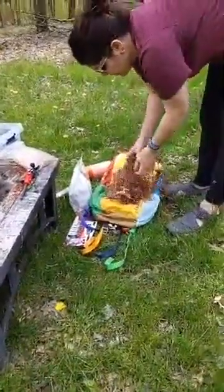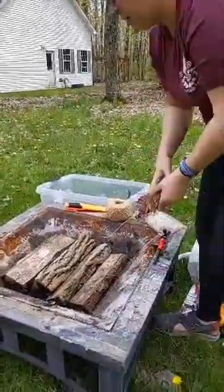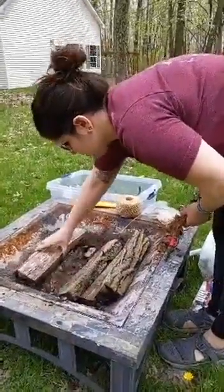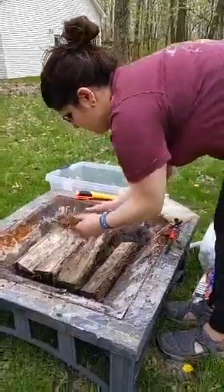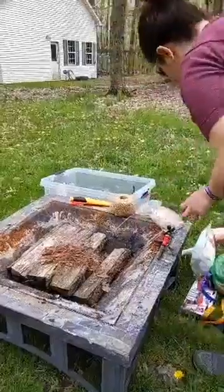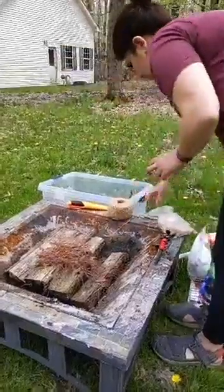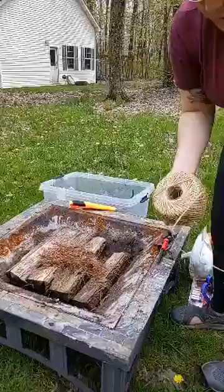some fluff or some tinder, something nice and dry. I have mine on a bed of logs right here, just because the bottom of my fire pit is kind of gross and wet right now, so we're going to start it on top of one of these. I've got my tiny tinder, my little floofs. I'm just going to make a little floofy bed right here. And I'm also going to use a little bit of twine. Right here is just a ball of twine.